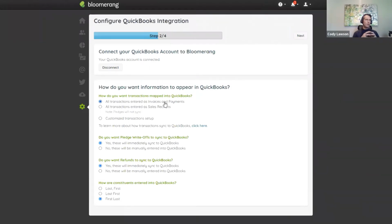Now, if you set these up as invoices and payments, for every single donation, or in the case of recurring donation payments, you will have two items created when it's synced over. You will have an invoice for the amount and then a payment immediately applied to that invoice. When it comes to your pledges and pledge payments, the invoice will represent the pledge. The due date on that invoice will be the last payment date that you set up in your schedule. And then every payment on that pledge will pay down the invoice total. So you'll have one payment for each individual pledge payment on that schedule.